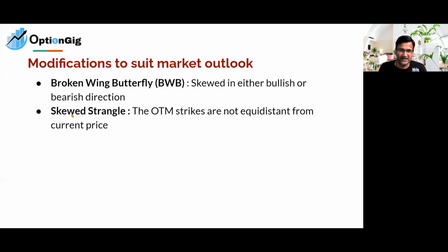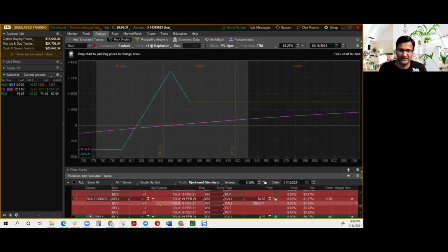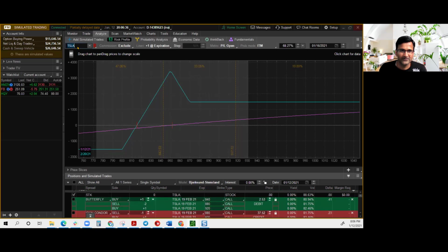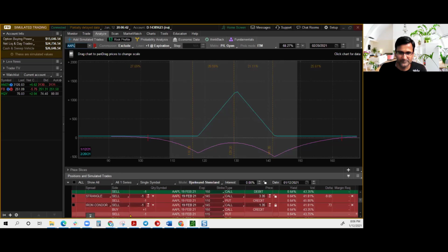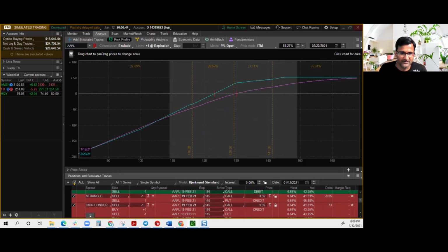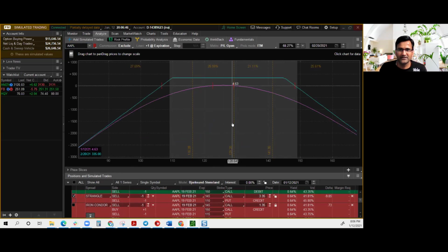Or I can sometimes skew the strangle. Let's look at a skewed strangle trade. I don't have a strangle here. We have a strangle in Apple. So we looked at a strangle trade in Apple. This is neutral. I can skew it to be either bullish or bearish.